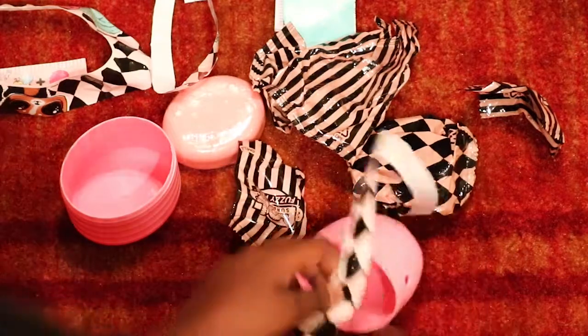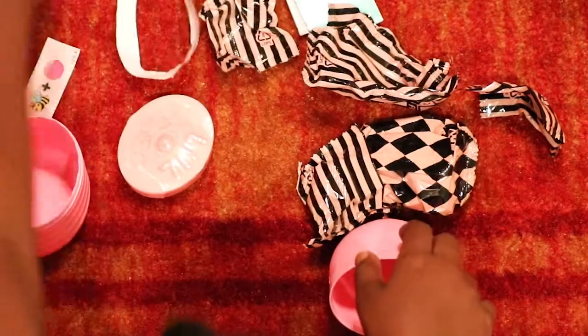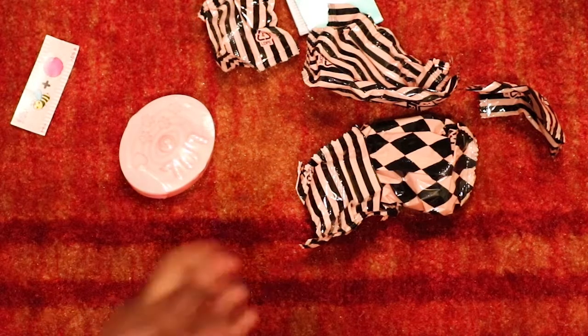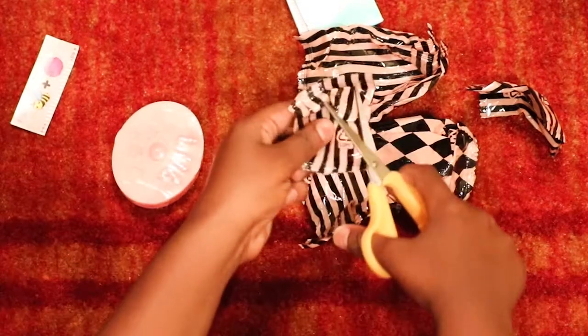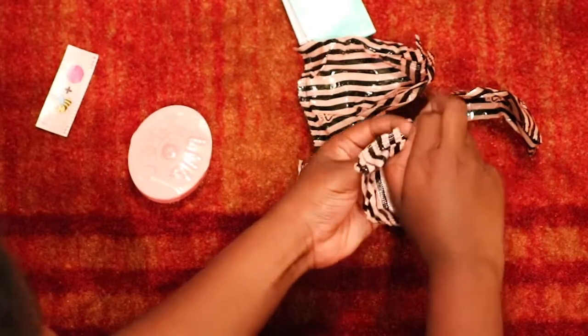And I think this is supposed to be where the thing goes. Punch girl, hello punch girl. This is their litter box. And get all this trash out of the way. Okay, so we're gonna get these uncut. Get this. Get that.